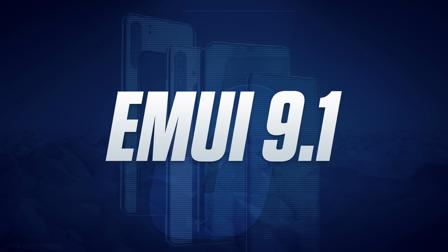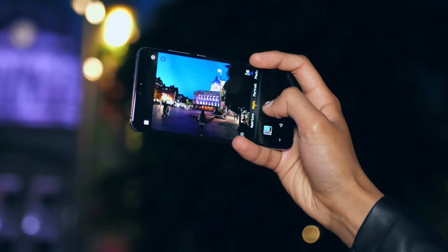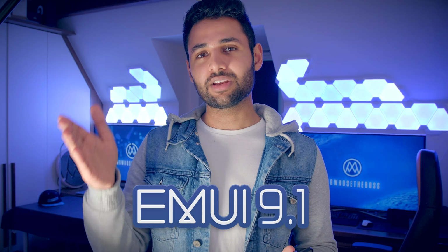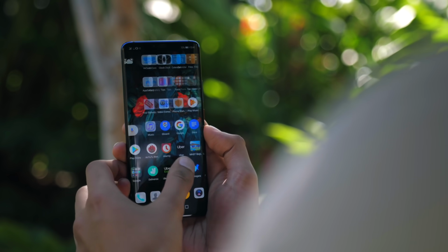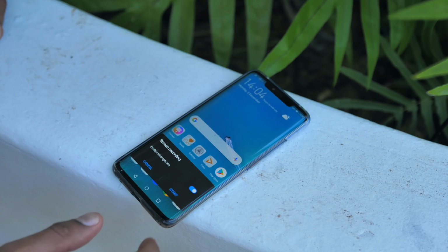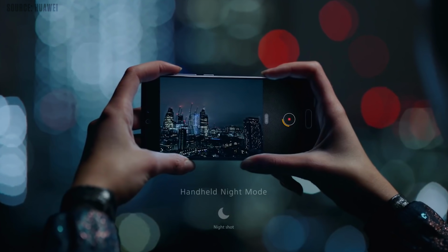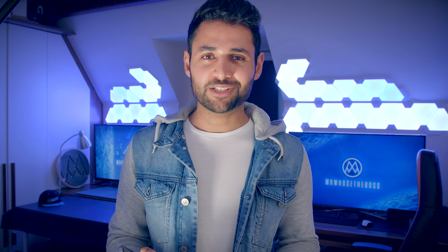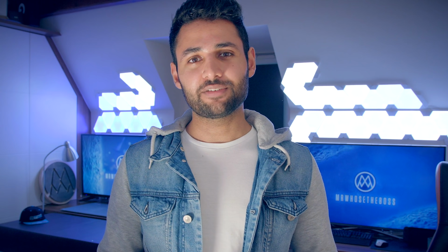EMUI 9.1. You might not be keeping up to date with Huawei's EMUI update cycle, but long story short, alongside the P30 Pro, they're probably almost definitely going to drop EMUI 9.1. And considering that the upgrade from EMUI 8 to 8.1 brought massive features like night mode, slow motion, and face unlocking, expect big features this time too, as well as a much needed facelift.